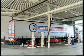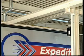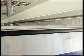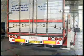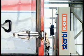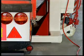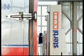The maximum height can be adjusted to the headroom in the workspace. This prevents the top of the vehicle coming into contact with the roof or other obstacles and being damaged. Stertil-KONI has also designed the lifting column to protect the vehicle, so there is always sufficient distance between the vehicle and the column. Even if the vehicle tilts, for example, due to a defective air suspension, it will not come into contact with the lifting column.